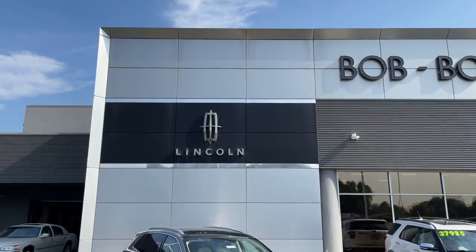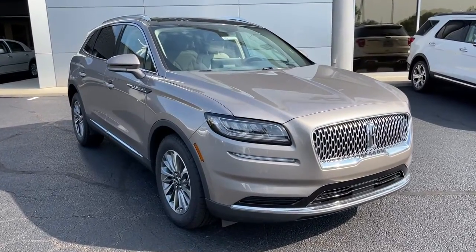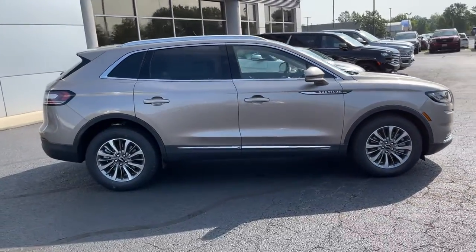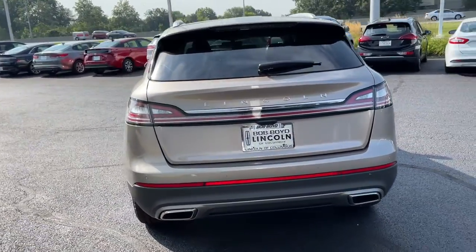Get into the 2021 Lincoln Nautilus. Here's a smooth, well-equipped Nautilus, the midsize two-row luxury crossover that prioritizes passenger comfort and driving pleasure. You'll love its punchy performance and thoughtful use of the latest technology to help you stay connected, focused, and confident so you can make the most of every journey.